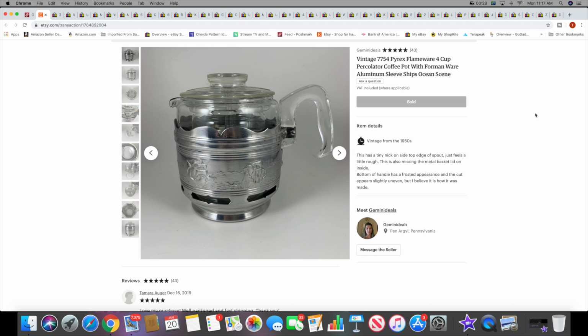And if you've been watching my videos for a while, I picked this up either very end of summer or early in the fall. It was one of the last yard sale type things that I went to, or community sale. Actually, I don't even know if it was a community sale. I can't remember. But anyway, I picked it up there. So this sold for $64.99 plus shipping. So definitely happy with that.